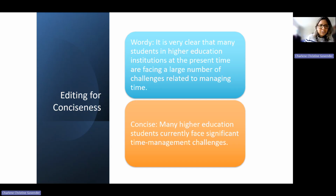You may have your wordy example: it is very clear that many students in higher education institutions at the present time are facing a large number of challenges relating to managing time. Now, that sounds like a sentence I may read in a textbook. It sounds like a very normal sentence I may come across when reading research. However, it is a tad bit long. So it's trying to sound a bit important by adding too many adjectives, too many words that are not related, and there is a sense of repetition.